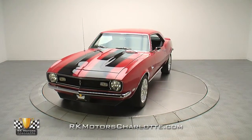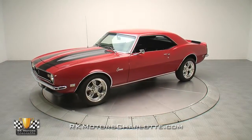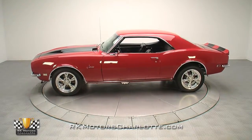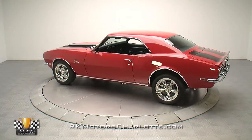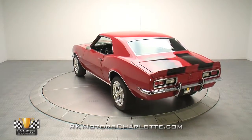If you're looking for some awesome Detroit metal that can turn heads from here to California, this sweet Camaro is the flavor you've been craving. The beneficiary of a professionally finished frame-off restoration, this slick first-generation F-body features an athletic appearance that's highlighted by a breathtaking Tuxedo Black on Matador Red color combination.